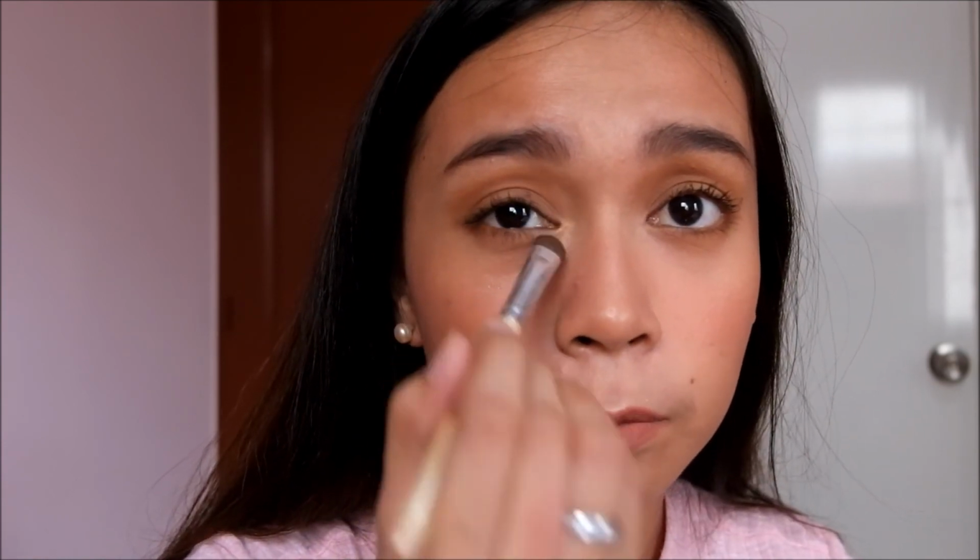Maglalagay lang ako ng highlight sa brow bone ko, little bit on the inner corners of my eyes. And now guys, this is the finished look. As you can see, very simple looking lang siya, fresh, perfect for everyday.